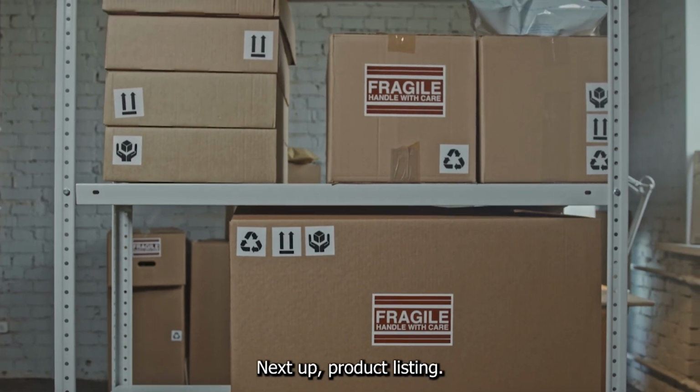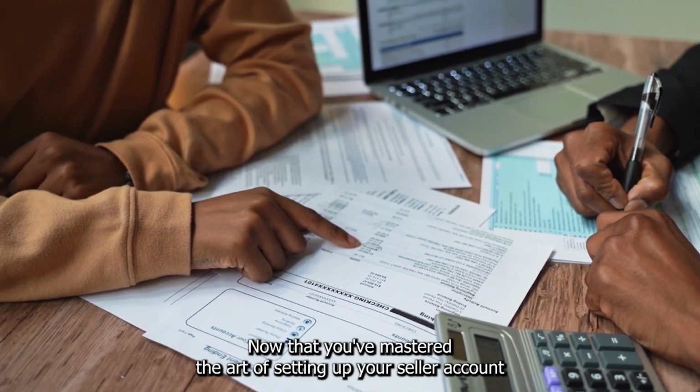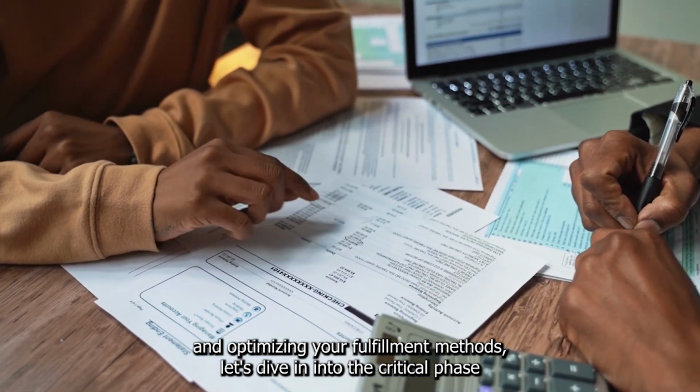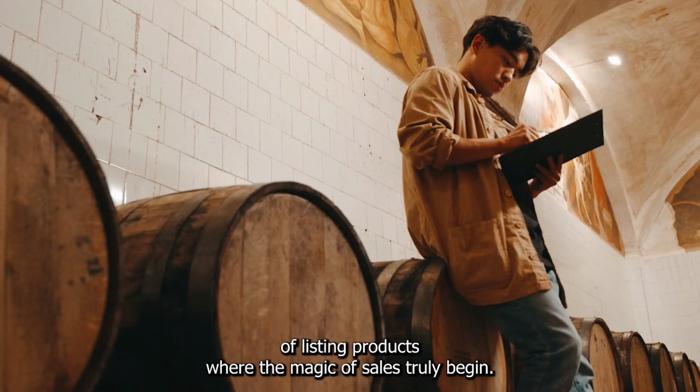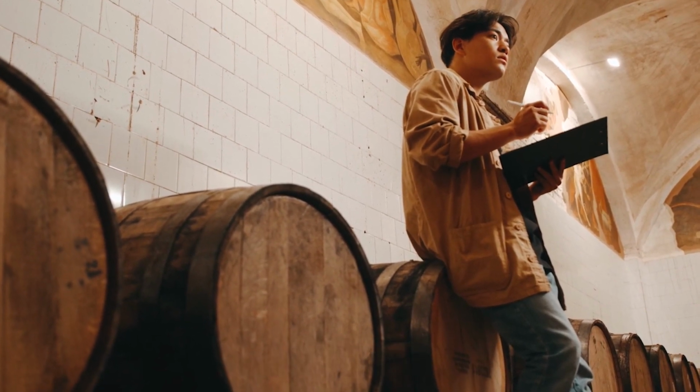Next up, product listing. Now that you've mastered the art of setting up your seller account and optimizing your fulfillment methods, let's dive into the critical phase of listing products, where the magic of sales truly begins.